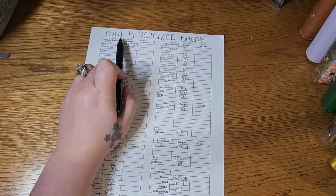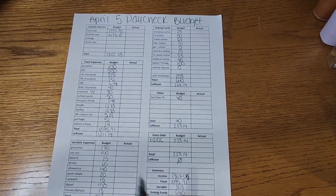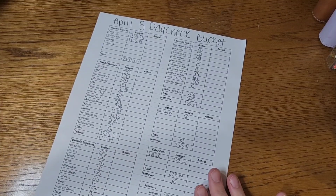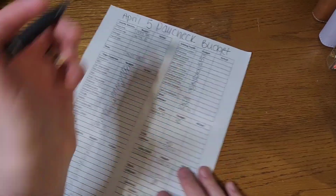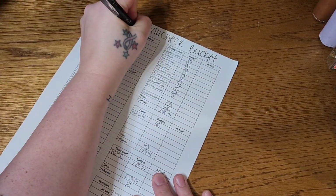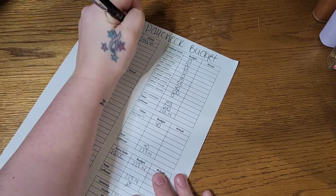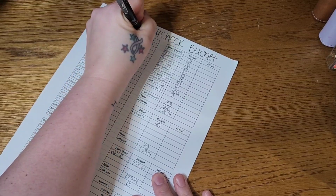Today we are closing out our April 5th paycheck budget as we are approaching our next paycheck. So we will go ahead and jump in. My income was, as I expected, $1333.95. And my husband's income was $1473.10.